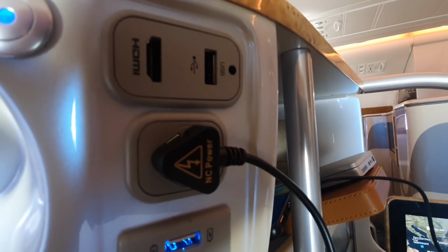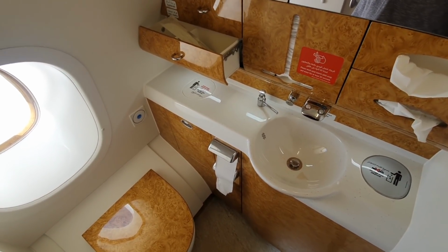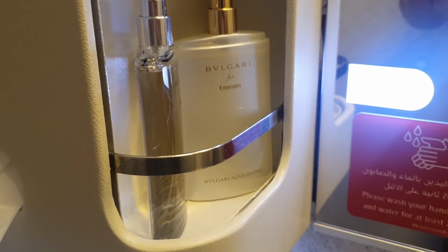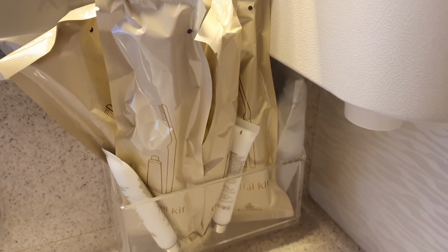An amenity kit is only provided during night flights. With a day flight, only a small packet with a toothbrush was provided. This is one of the only occasions where a flight into Dubai, particularly on a Boeing 777, was better. There was a huge wash bag amenity kit.